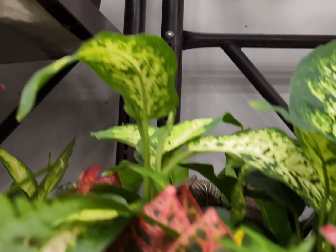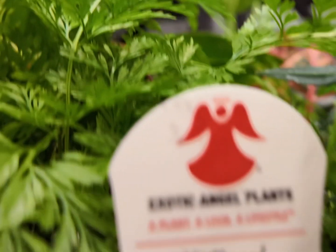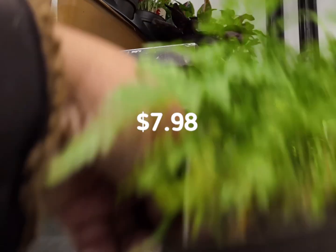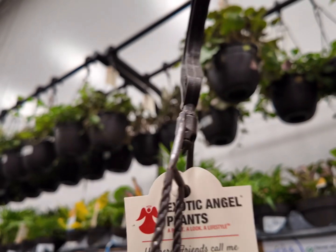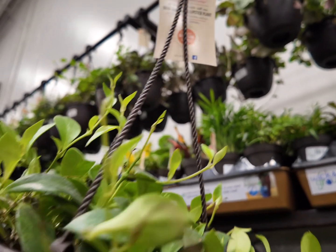So this one is the button fern, and I think it's $5.98. That's a Costa Farms plant. I've got to say, Costa Farms is actually doing an amazing job in bringing these plants to our fingertips, because again, I can't help it. I always have to go back and say, boy, when I was paying an arm and a leg for a cutting, which would die.